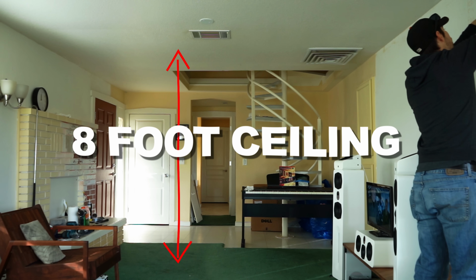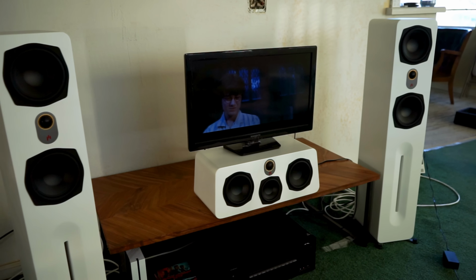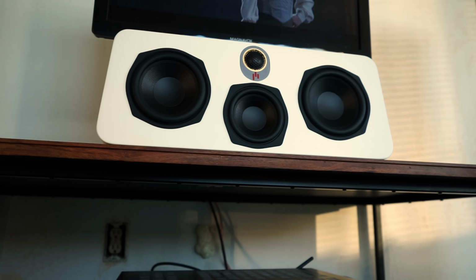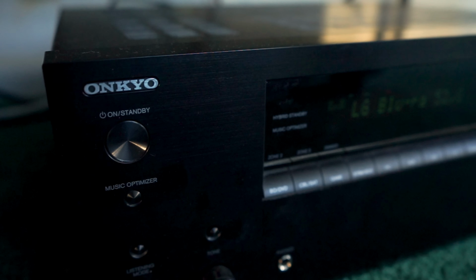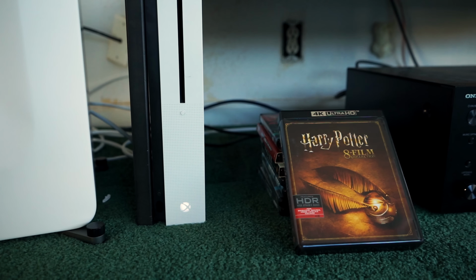He has 8-foot ceilings, so I knew it would be more ideal for upward firing tests as opposed to my 10-foot ceilings. So I set up a 3.0.2 configuration with a pair of Aperion Novus 6T towers, a Novus N5C center speaker, and all the various Atmos speakers. The speakers are being powered by an Onkyo TX-NR787 with an Xbox One S hooked up to it so I can play 4K Blu-rays.